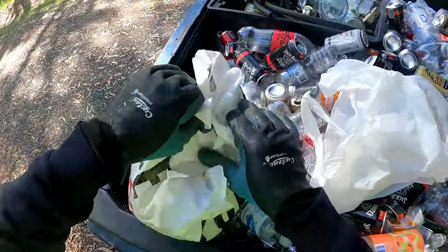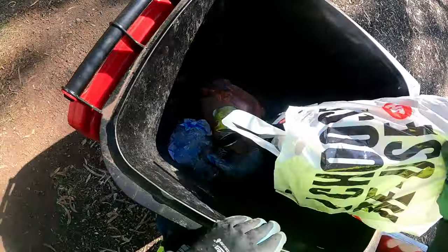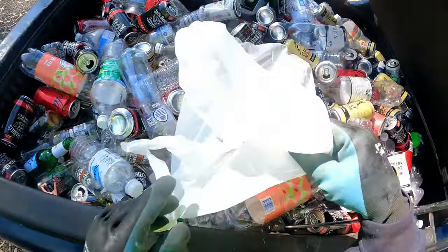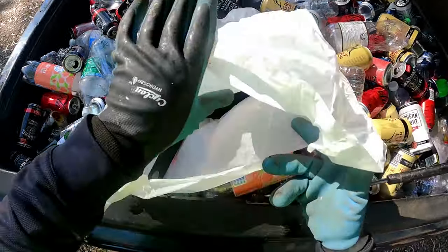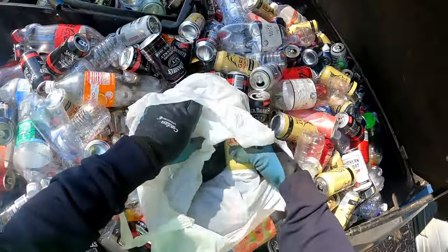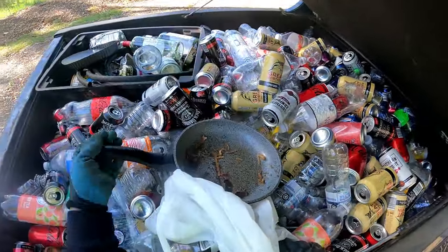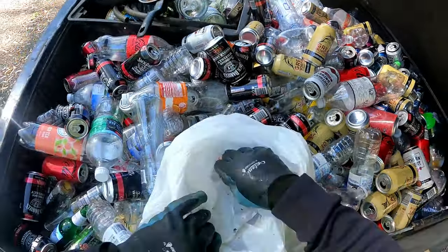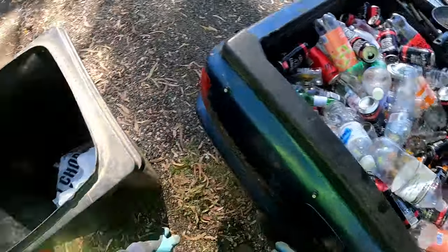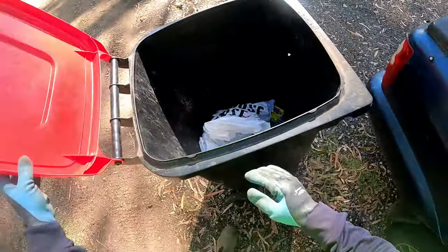Right, now what have we got in the bag? What have we got in the bag? Probably not much. Nothing in that bag anyway. And we know there's nothing in this bag. Oh, there is something in the bag. A frying pan. Bottle. Can. They didn't want to clean it, so they threw it away. That's just lazy. That is. No, nothing else. Okay, move up.